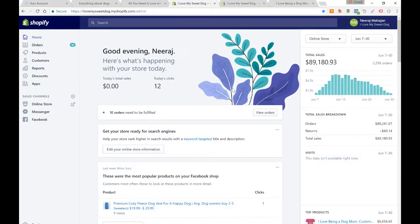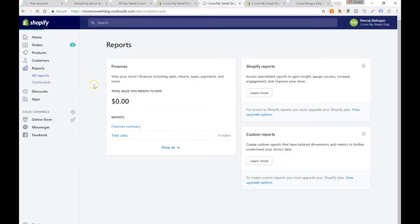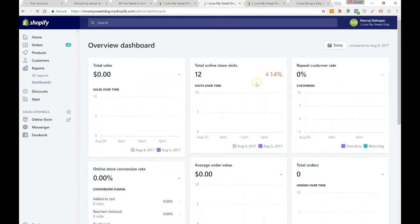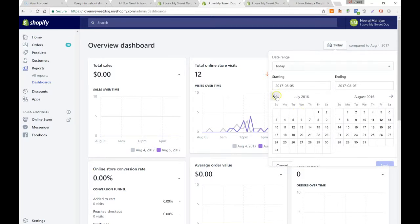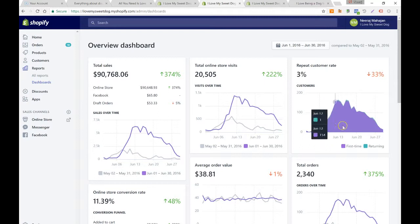If you go to reports here, the best thing to see is the dashboard. It's a new dashboard as of now. So if you go to June of last year, when the site was at its peak, you may say we just started at that time. If you see, we started around this time.